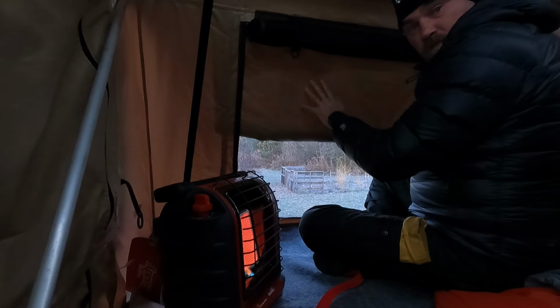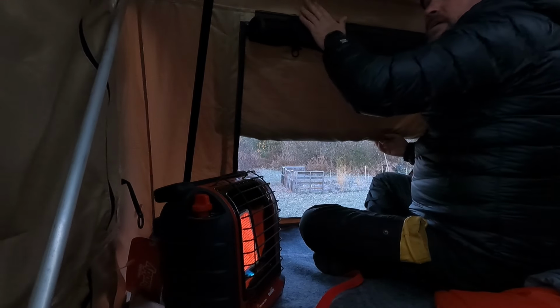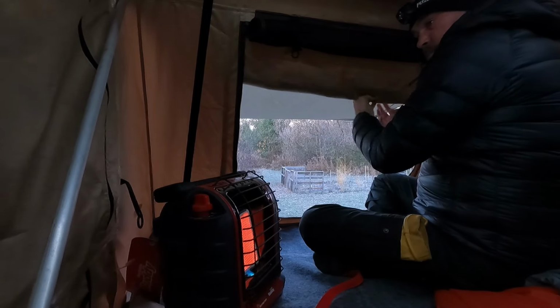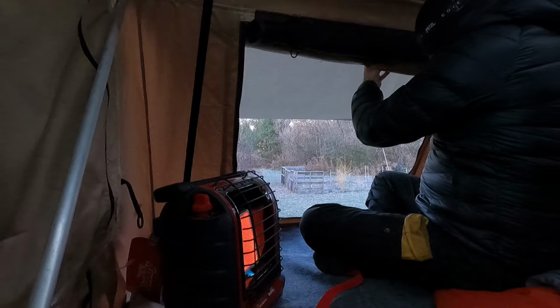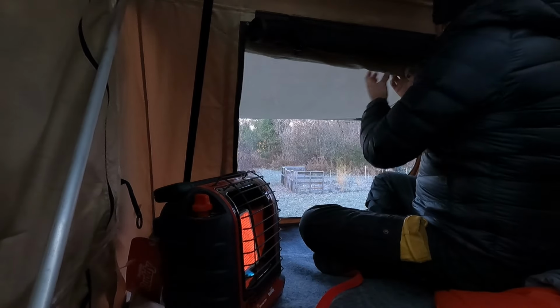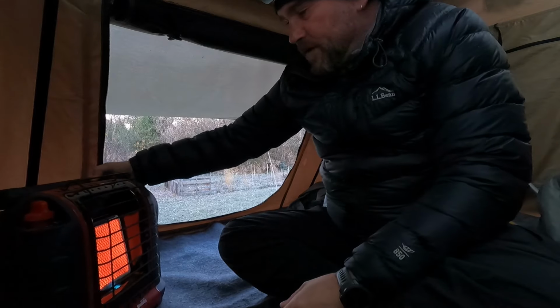The condensation on the inside of here, it's not bad with that fan circulating. Let's keep that heater blowing right towards my feet.